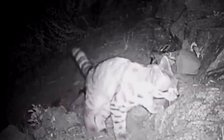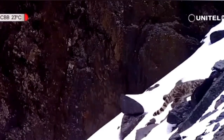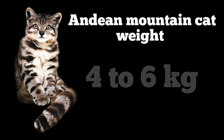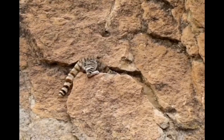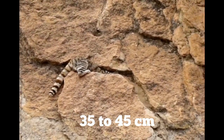They hunt primarily during twilight hours, use snow for stealth hunting, and can leap up to 6 times their body length. These cats weigh between 4 to 6 kilograms and measure about 60 to 70 centimeters in body length, with a tail adding another 35 to 45 centimeters.